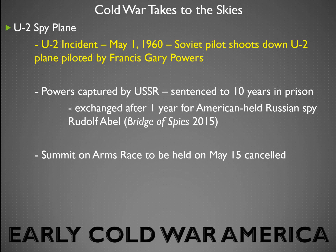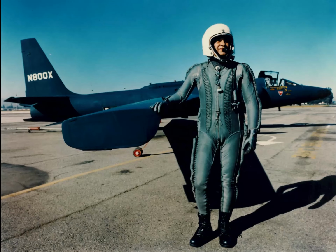A summit on the arms race was to be held on May 15th of 1960, which is then promptly called off, and it basically embarrassed the United States to no end and served only to increase the tension between the two superpowers. So that's Gary Powers in front of his U-2 spy plane.